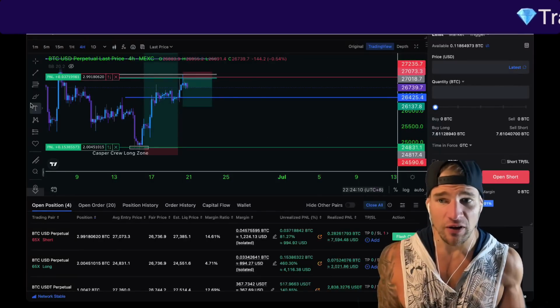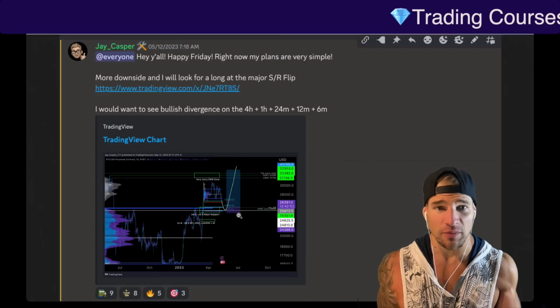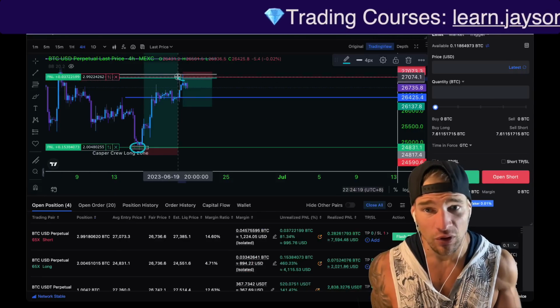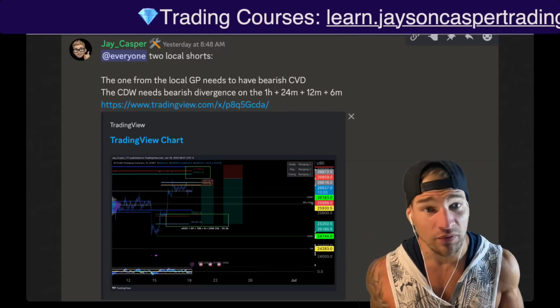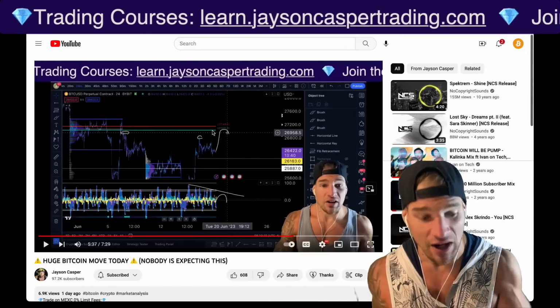Bitcoin price has gotten a very large move to the upside over the past 2 days, right from the long setup that was given in the Casper Crew VIP Discord. And we're currently finding some local resistance, once again, right from the short setup that we gave in the Casper Crew VIP Discord and the exact level trading idea that I gave in yesterday's video.